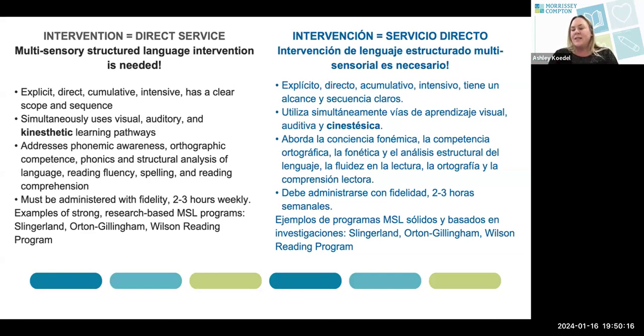But dyslexia is not new. It's very well researched and we know what works. And so what we know is that for students who are dyslexic and have those deficits in those processing areas, they need multisensory structured language intervention. And that is a mouthful. So what is that? It's instruction that is explicit and direct. It has a very clear scope and sequence that is developmental as you move through the units of study. The most important piece here is that this instruction simultaneously uses the visual, the auditory, and the kinesthetic learning pathways.